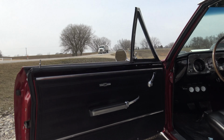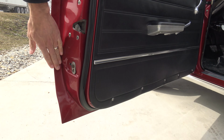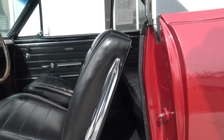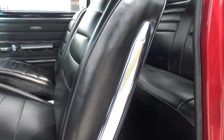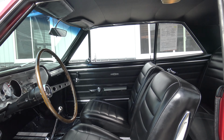As far as we go here in the interior, again, rubber's nice, door jamb paint's all nice. We go in here, it's got the correct GM stickers in there as well. You see what I'm talking about on the seats, Dalton? I mean, just look how nice and firm they are, all new padding in them. And again, they're not leaned back and broke down.